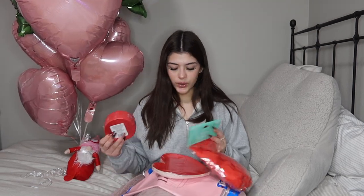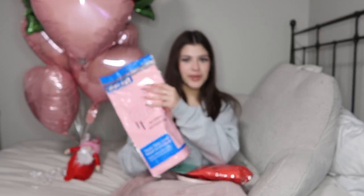Next, I have some decor. I have these 2 streamers that I'm gonna decorate my chandelier with. This pink tablecloth, these heart plates, and these roses kind of just to spread along the table. I bought these containers for food and snacks, and then I got this heart bowl for some chips. We also got 5 of these little fancy glasses for some drinks, and I'm gonna put glitter around the rim.